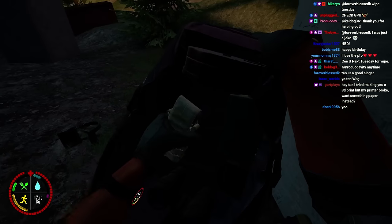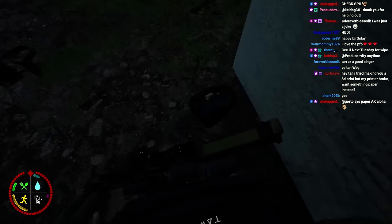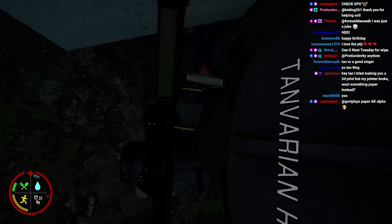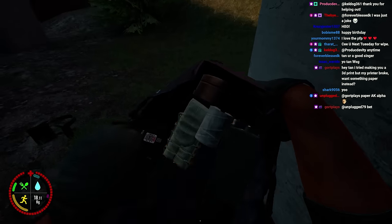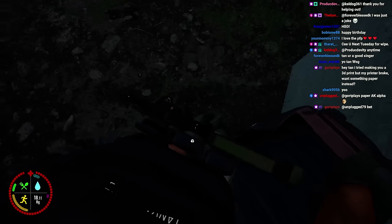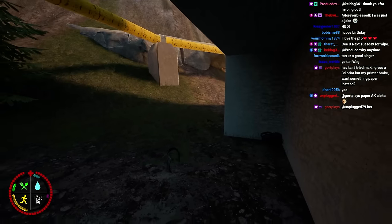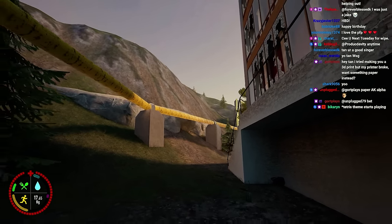Another ammo module. We'll pocket that for sure. Bandage. Laser. Not bad. Nothing in the bag. Alright, now we go check the other guy. Good armor rig.